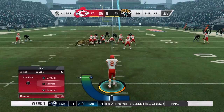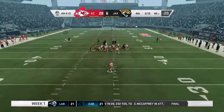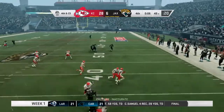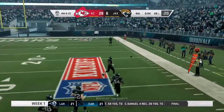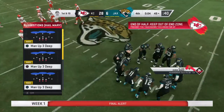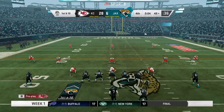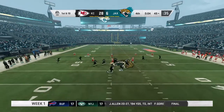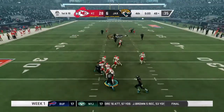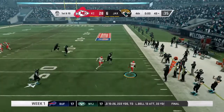Here's Dustin Colquitt now in punt formation, but as we've seen, they're going to try this again. It's another fake. And this is incomplete. A huge gamble, and it does not pay off. They fake the punt. It doesn't work out, and the Jags take over in terrific field position. Here's Foles into double coverage, and it's intercepted. Picked off by Morris Claiborne.